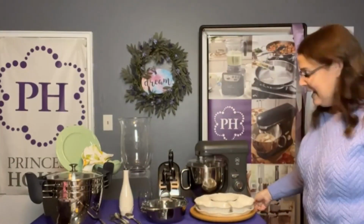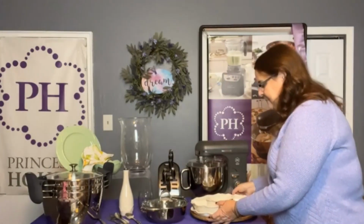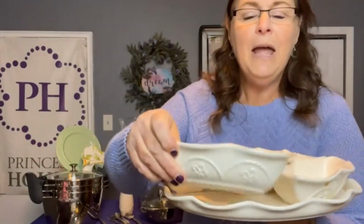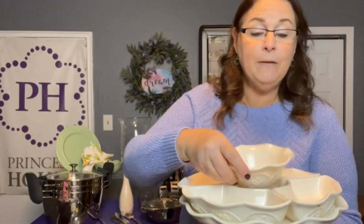Yep, so see how it spins? That's a great item to have when you are entertaining. And then here's the top pieces. These are the Marbella. So here's that beautiful pattern that I was showing you earlier. So this has a platter, it has four crescent dishes, and then it has the bowl. So this is great for chip and dip.